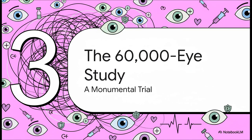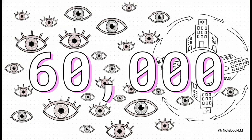Which brings us right to the heart of our story today. Let's talk about this massive experiment. Yeah, 60,000 eyes. Just let that number sink in for a second. That is the incredible scale we are talking about here. This was a huge, multi-center, randomized controlled trial. Now, that's a mouthful, but what it means is that this was the gold standard of scientific studies, designed from the ground up to eliminate bias and get the clearest, most trustworthy answer possible. This was no small thing. It was a monumental effort.